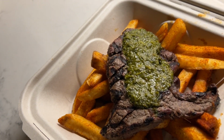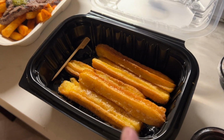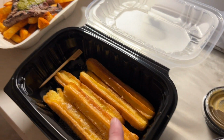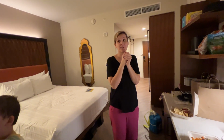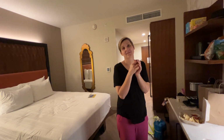Irene and I were gonna split that. And then for dessert, also the reason we had to get gluten-free churros. And look at all the dipping sauce. Oh my god, I'm so excited. And so we are going to dine a la room, and fireworks start in like 5 minutes. No, we're at 9 minutes. Okay. So we got to get prepped for it.